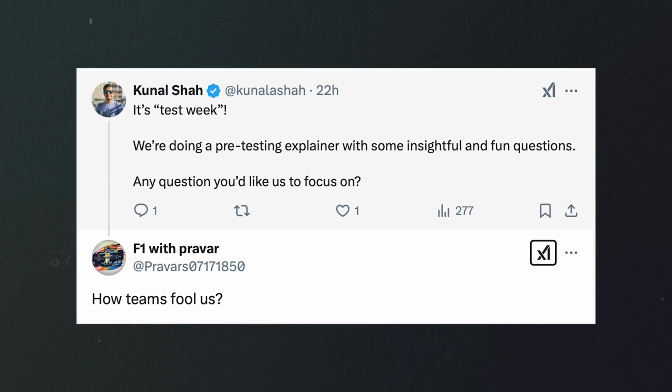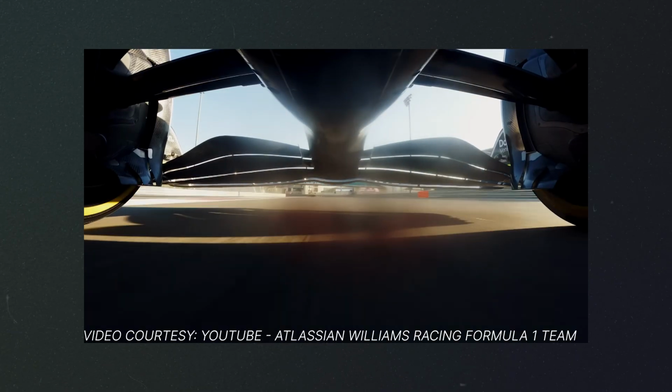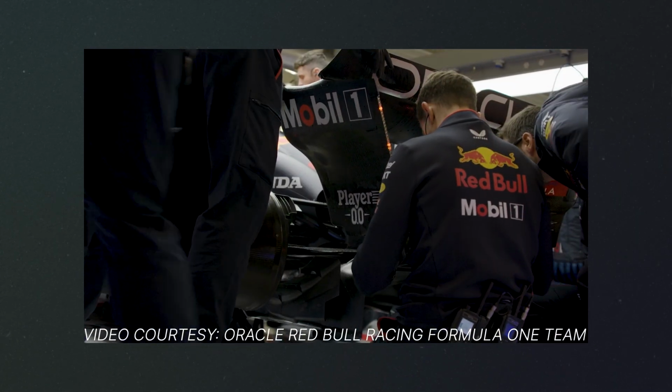This leads me to the question from Pravar on Twitter. He asked me, how do teams fool fans in pre-season testing? Simply put, a team can appear competitive in pre-season testing if they run, say, a lighter fuel load, because, well, the lighter the car, the faster you go. And the same can actually be said about engine modes as well, if you use a more powerful engine mode. There are very, very minute ways of deciphering whether a team has actually had a good test or not.